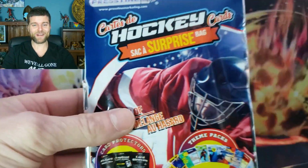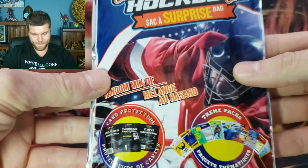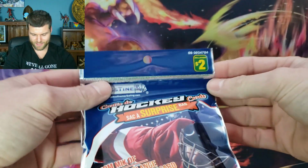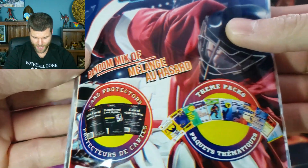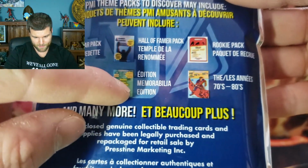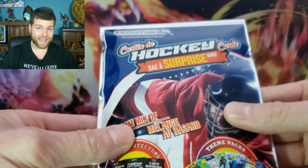What is this? We're a trading card game, not sports. So, we've got a Hockey Card Surprise Bag. This is actually from Dollarama. And this is hockey, so we're doing a random mix. Card protectors, theme packs. As you can see, the different theme packs on the back. You could get a memorabilia edition one by the looks of it, and it may contain sealed packs.